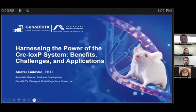So for today's session, we're going to cover the following topics. First, our speaker will introduce the Cre-loxP system that allows for conditional gene knockout, knockdown, and overexpression. They'll then cover the history of genetic recombination systems and how they enable precise control of gene expression. And then finally, they'll present GenoBioTX's genetically modified models that use these methods. Also, at the end, we'll have a Q&A session, so feel free to drop any questions in the chat as we go along.